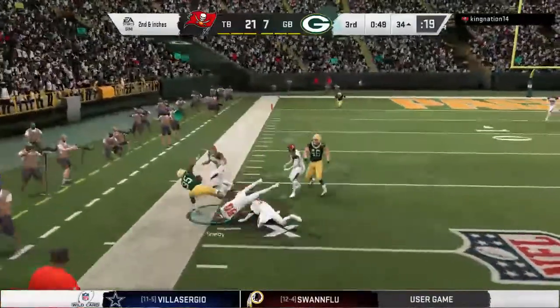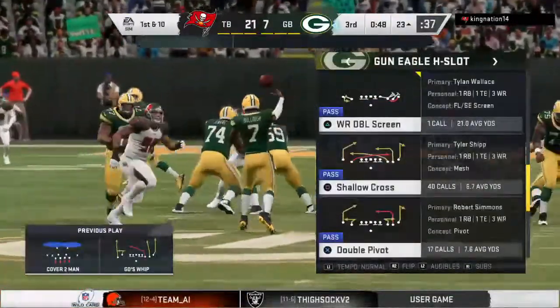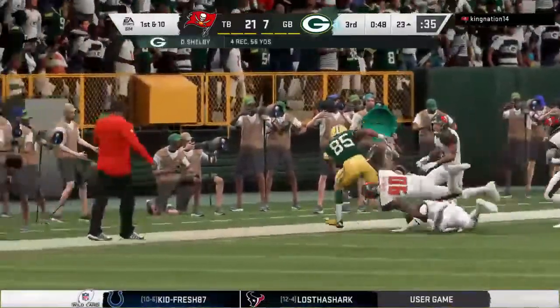Quick hitter here, it's complete. 11 yards and a Green Bay Packer 1st down. Well, this is how you shake off the thoughts of that interception on the last drive. You come out and start this one 4 for 4.